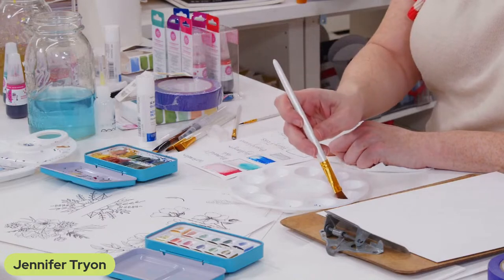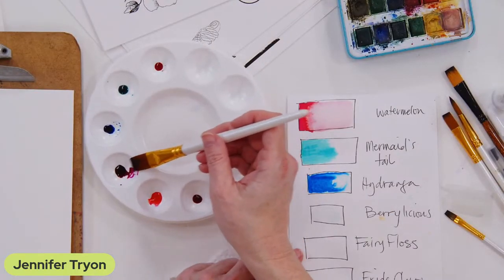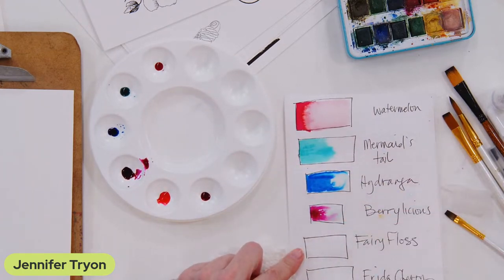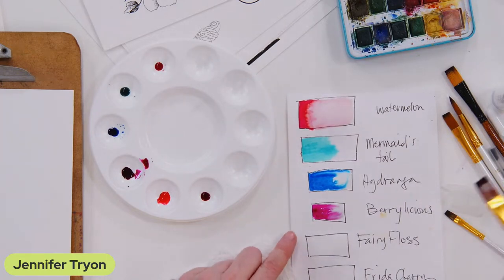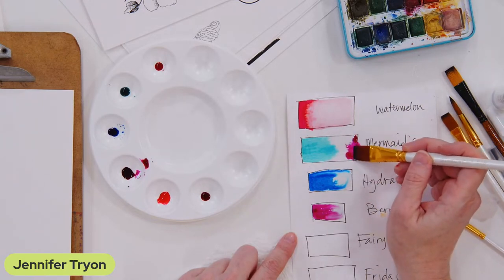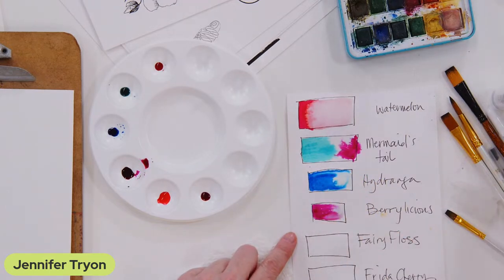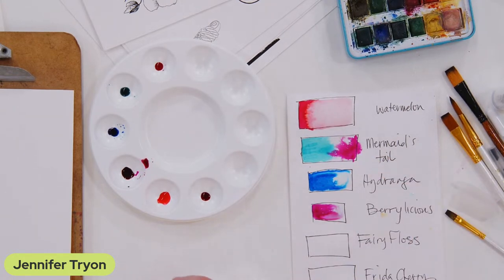All right, next up, Berrylicious. And maybe I put a little less paint on my brush this time. Ooh, it's very satisfying to have it float over like that. And you know what? You can do something like have another color meet, like start on this side and then see what happens when it gets to the middle. That's kind of a cool technique too. And I'm kind of messing up my legend here, but that was irresistible.